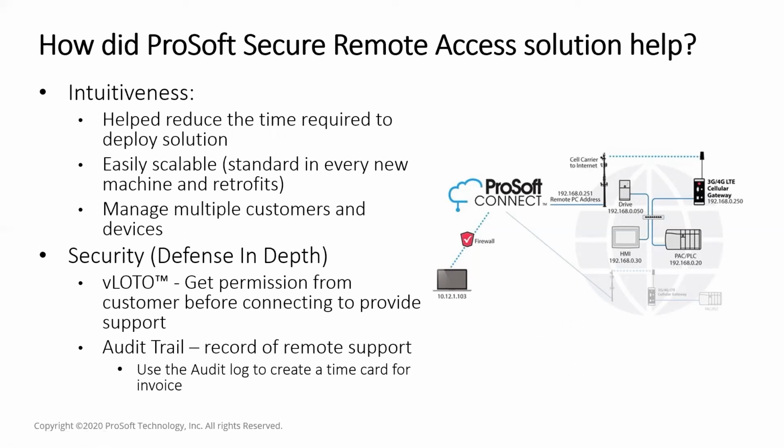And the intuitiveness allows them to manage multiple customers and devices as well, which is very important for a machine builder, because they've got, like I said, customers all around the globe, so they want to be able to manage those customers efficiently and discreetly. Certainly, you don't want customer A to know about customer B and so forth. So those are the things that are built in.